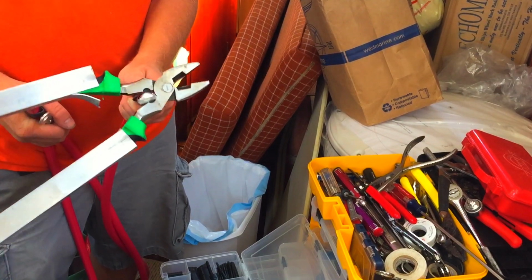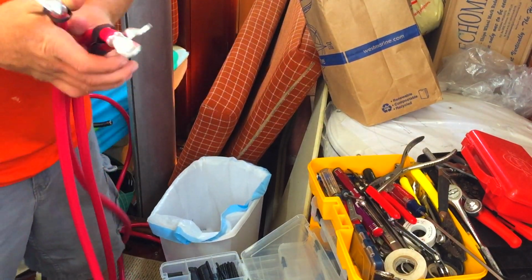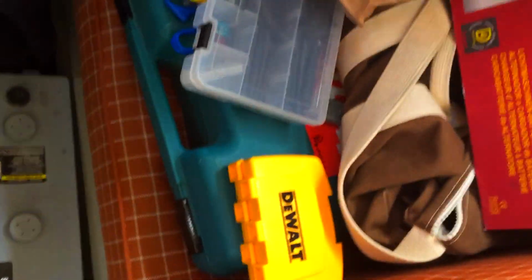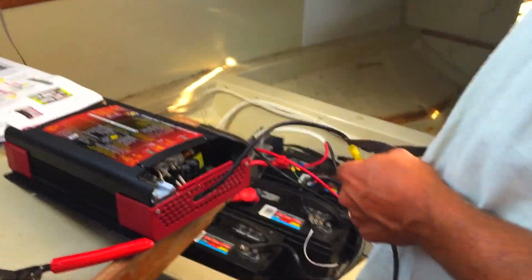Prepping tool. Yeah, just peeling back like spaghetti. Triple crimp. Crimper? This one? Just getting the hole.